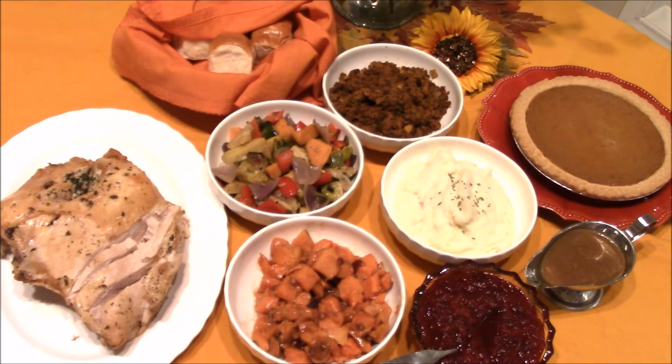All right, here's all the food on the table. It took me right at an hour to heat everything up, get it on serving dishes and to the table. So that's great time. Let me tell you about each item.